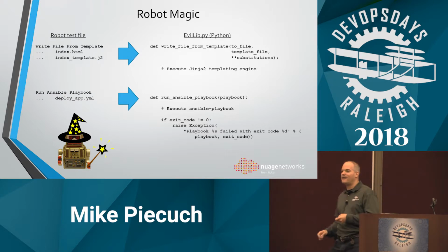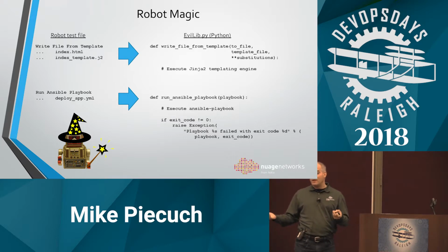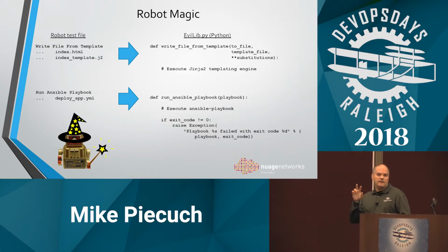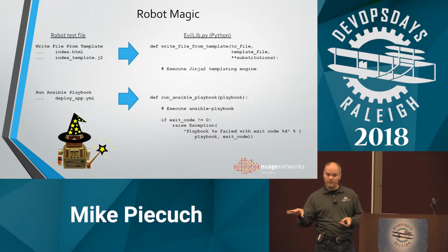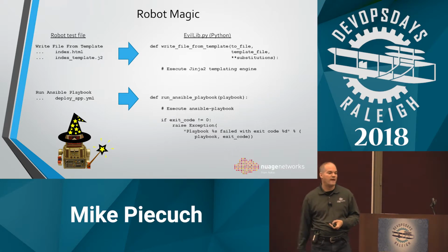Okay, so let's look at some of the magic of how Robot works. Write file from template was not defined as a keyword, if you notice. The reason is because I actually put that in evillib, which is my Python library. I want to note that you write this once, and you can use it for absolutely any of your Robot scripts. So you'll notice that the English sentence write file from template actually becomes, seamlessly and automatically through the Robot framework, write_file_from_template under vars lowercase as a legitimate Python function. It passes all of the parameters, again, seamlessly to evillib. And then in Python, I can actually implement the Jinja 2 templating engine to do the file substitutions. I'll actually show that in a moment as well.